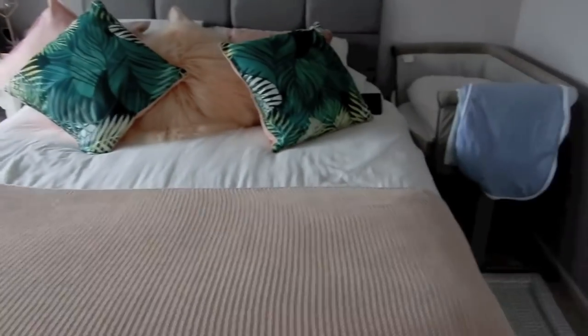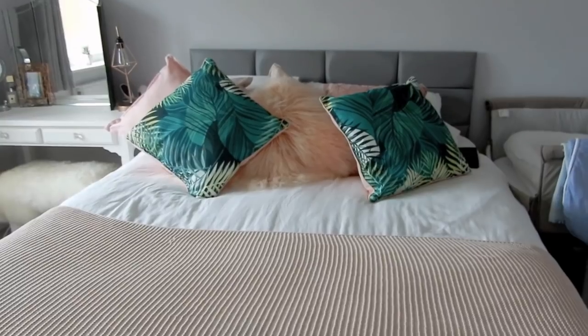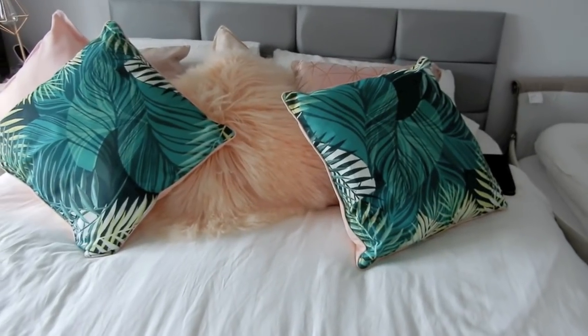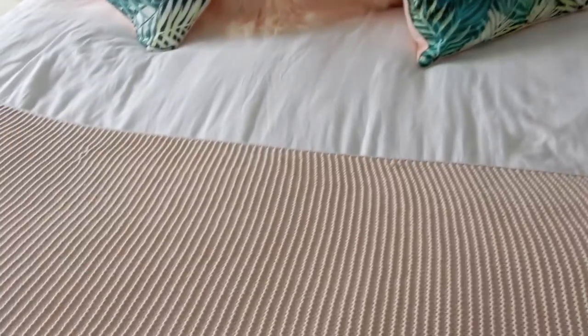And then finally, this is our room. So again, not the most creative of rooms, but it will definitely do for us for now. Our bed we bought from, I want to say Benson for Beds, and the headboard, I actually thought the headboard would be a bit nicer than it is. I didn't actually see it, I ordered it online, and I'm not massively keen on it. I think it's a bit dark and a bit chavvy for me, but anyway.